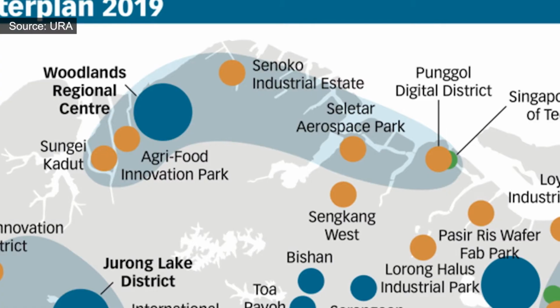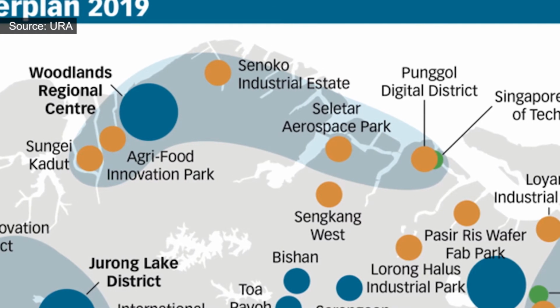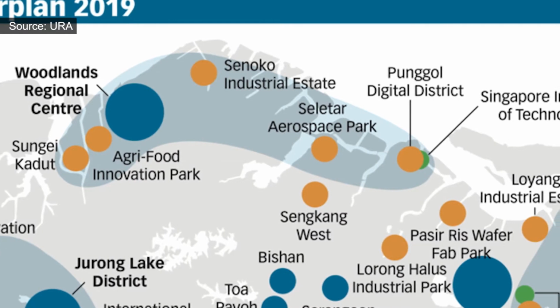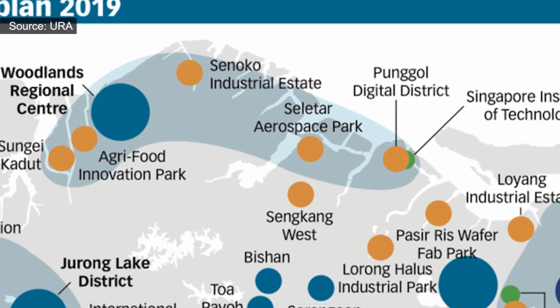there. So if we look at the entire map, you can see that the regional centre will now probably be formed up by your Seletar Airport, which is handling all your turboprop planes, handling more than 700,000 passengers a year, all the way to your famous Seletar Aerospace Park, which handles your maintenance, repair, overhaul and R&D of engines.